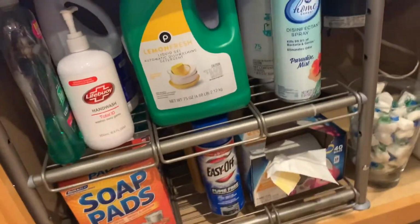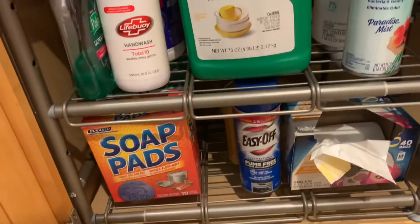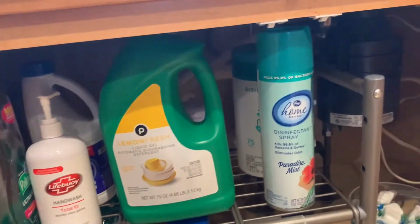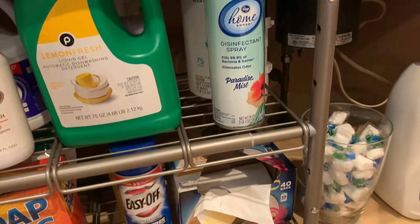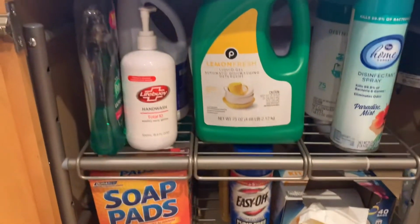Feels more organized and open since it's stacked, but I really want it to be prettier. We'll see. I don't know when or if we'll get there, but it's organized.